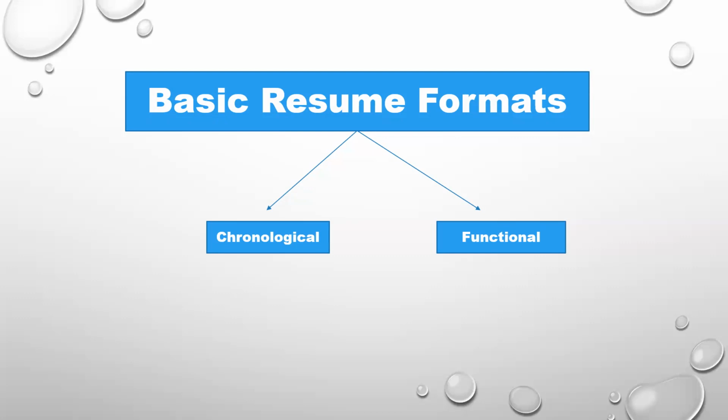Chronological resumes highlight your job history. They list your past experiences. And functional resumes focus less on experience and more on skills. A chronological format works best if you have a strong work history. Please understand this. It is a good format when you are looking for a new job in the same field. It shows how your past experience will help with a new job.